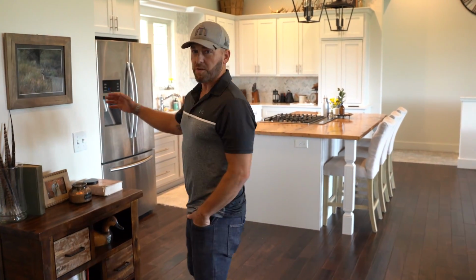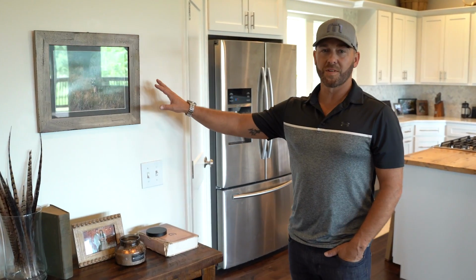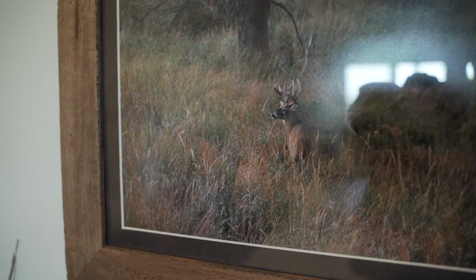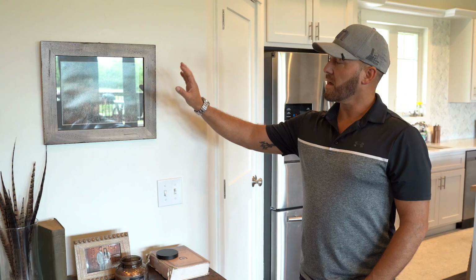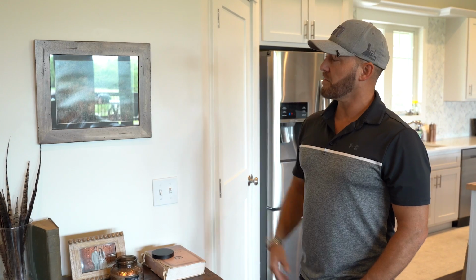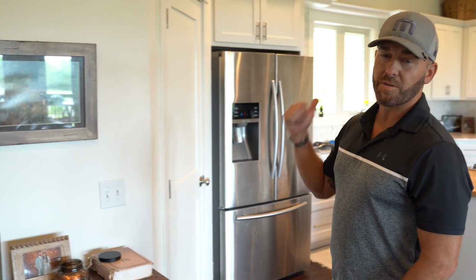So I'm gonna show you this picture for now. We'll finish the rest of the story, but this is a picture of a whitetail that I killed a couple years back. I had just put an arrow in him and was able to snap a couple pictures of him, and I'm gonna take you down and show him for real.